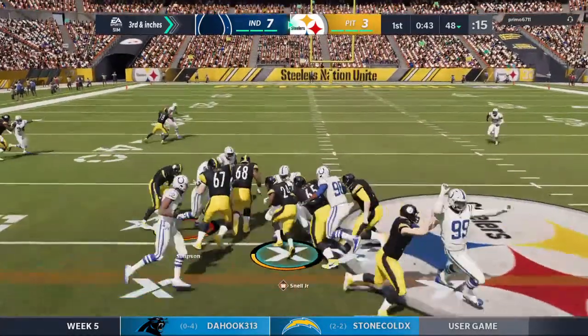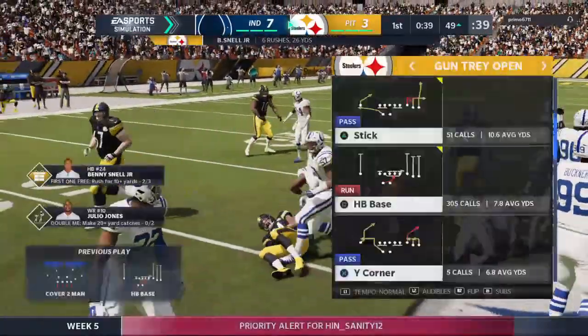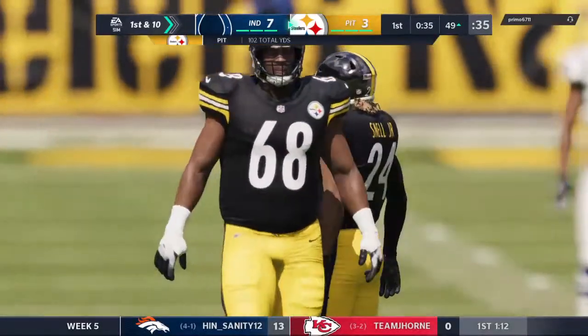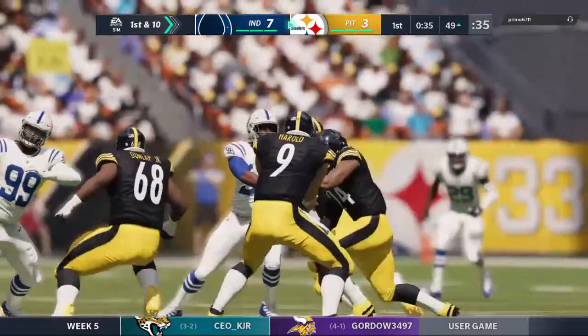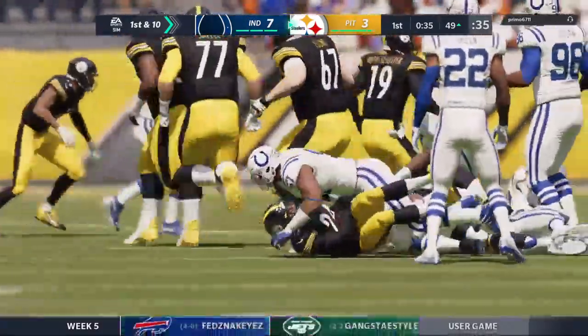Try to run for it with Snell. And he's got the 1st down yardage as he takes it down to the 49. 3 yards there, good enough to keep the drive moving. So they came into this game saying it was important that they set the tone and show that they can run the football. I believe that they've done that here in the 1st quarter.